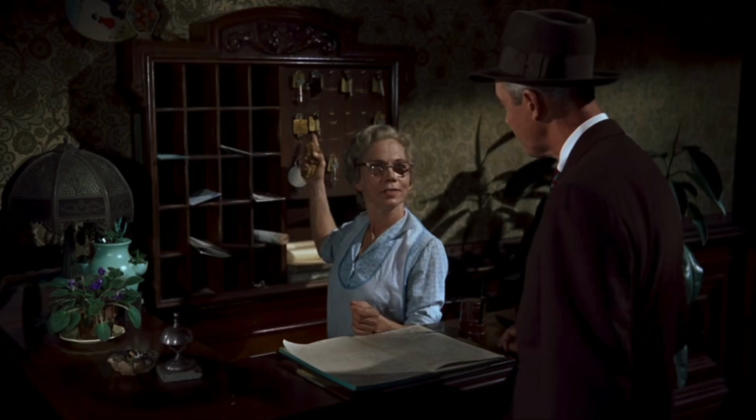And number 3, at the McKittrick Hotel, a vanishing act occurs. The key to the room is still on the rack. Without the key, there's no access to the room. So how did Judy, posing as Madeline, posing as Carlotta Valdez, get inside the room? And how did her exit from the hotel evade detection?